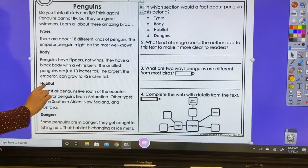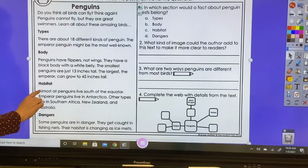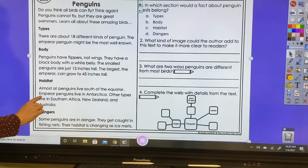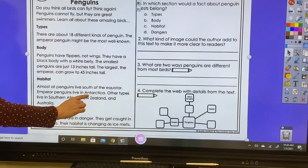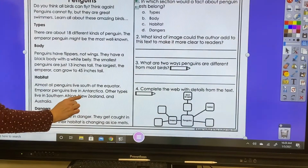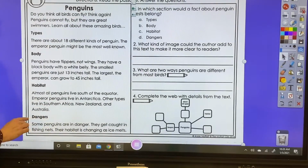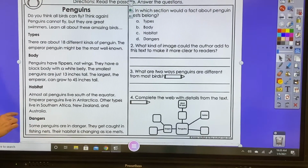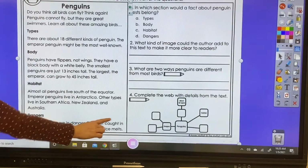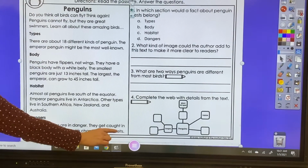The next heading is habitat. In case you didn't know, habitat means where something lives. Almost all penguins live south of the equator. Emperor penguins live in Antarctica. Other types live in southern Africa, New Zealand, and Australia. The last heading is dangers, so dangers that penguins might face. Some penguins are in danger. They get caught in fishing nets. Their habitat is changing as ice melts.